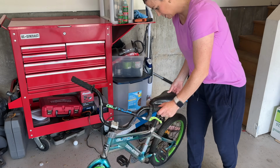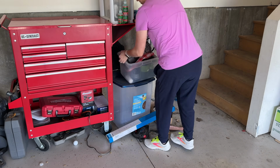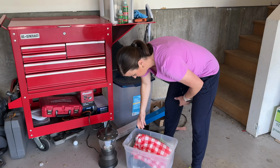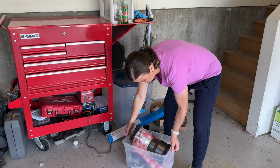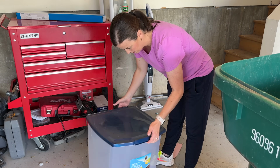This spot here is the spot that probably bothers us the most because it's where we walk into our house. But you can see that there was a bike there. The rim was bent, and so I knew that that one just needed to go. I have a few camping items. We don't go camping very often, but I did want to keep what we had there.